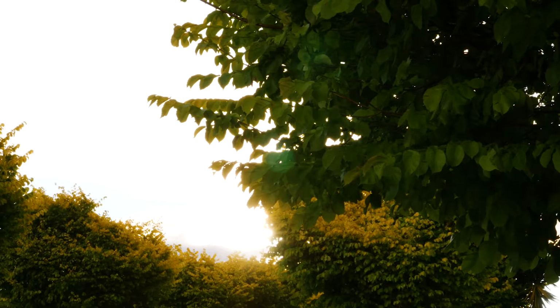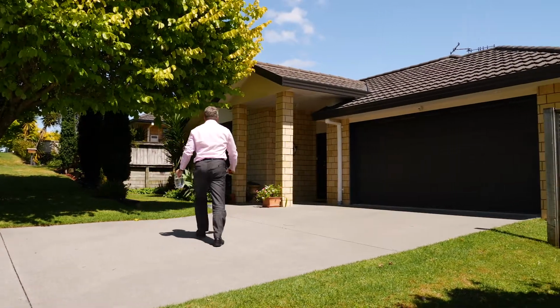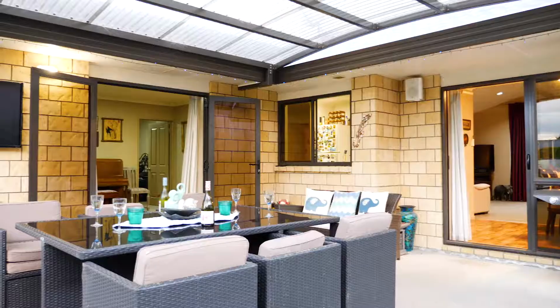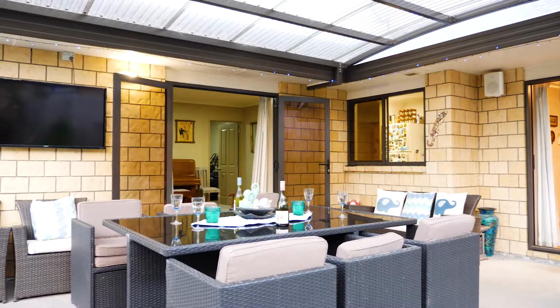So if that time for you happens to fall within the summer months, here are my top 5 tips for presenting your home in its best possible light during that time. Buyers want a cool refuge after walking around many properties in the summer heat. The answer to this is turning up the AC unit or opening the windows, pulling back the curtains well before the open home begins.